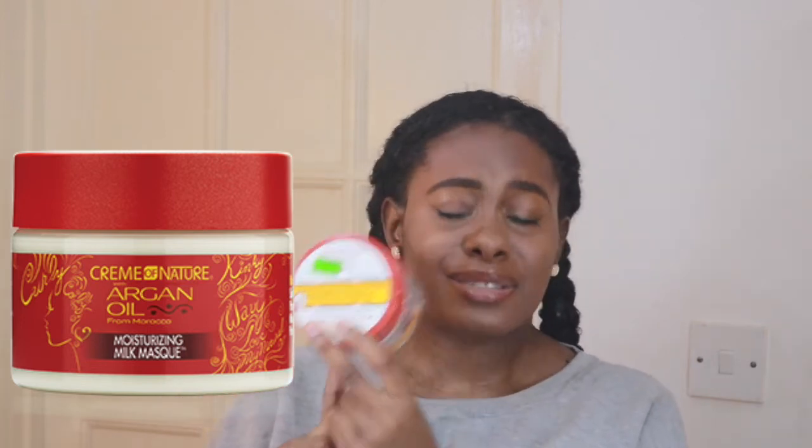So the next product I now want to talk to you about is this Creme of Nature Argan Oil Strengthen Milk Mask Curl Repairing Deep Treatment. It restores dry, damaged curls. Now this is a really good deep conditioner, and obviously I went from expensive to cheap, so this is the cheapest one, and it is so good.